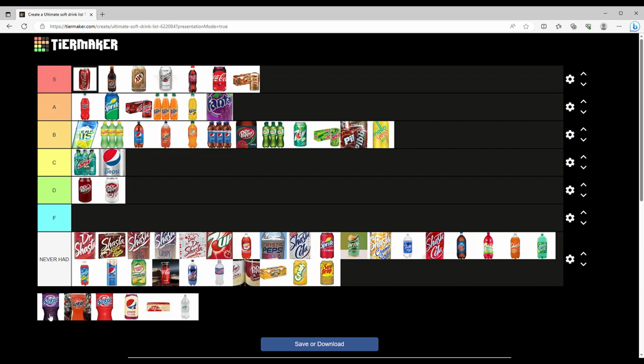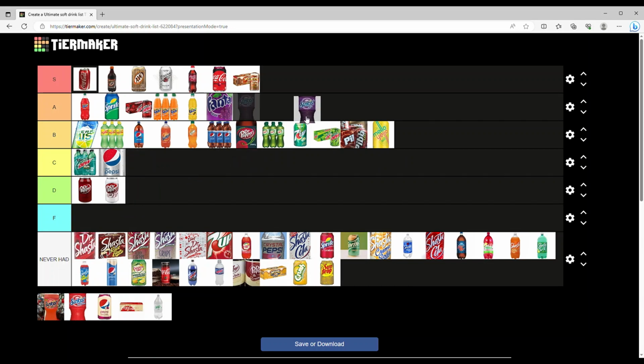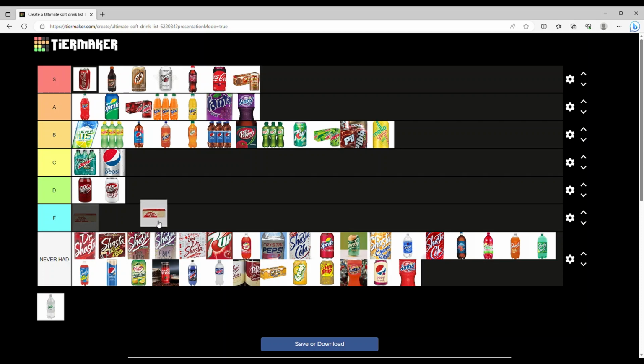Alright, Grape Sunkissed. I guess I will put this one maybe at like the bottom of the A tier. It's hard to keep track of all the Sunkissed, Crush, and Fanta, which one is which. This is either like vanilla cola or cherry something Coca-Cola, cherry vanilla, maybe. It's really hard, but I'll just put this one in the A tier because I've tried there's a lot of different Coca-Cola flavors that aren't on here, like lime Coke, that's actually pretty good, and there's just tons.